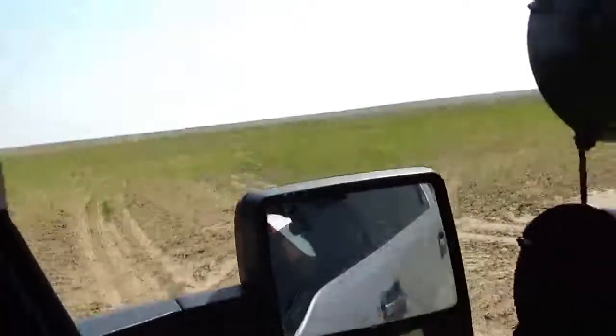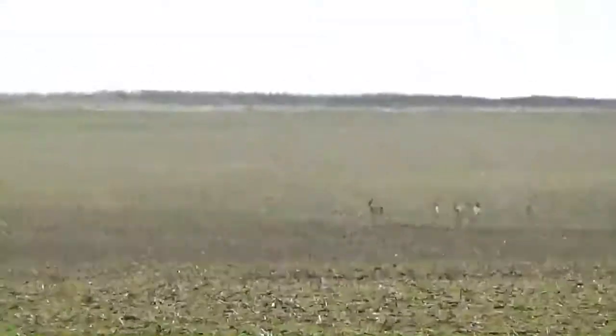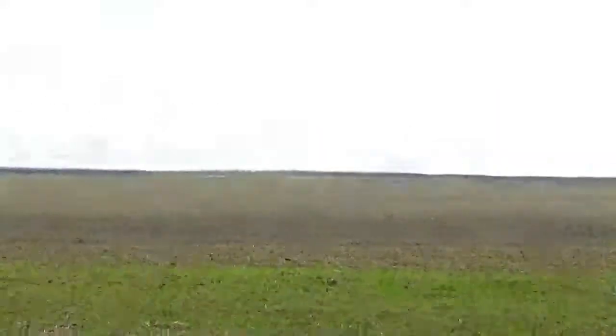Okay, so we'll see if you guys can see this real quick. He's out there probably 400 yards right now, but let you guys see, this is the buck we've been watching for like 2 months now. He is right there on the left. So right about there.